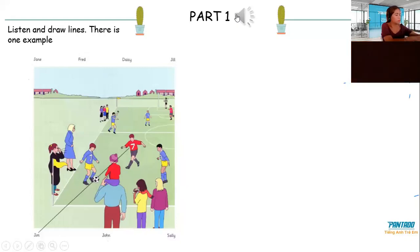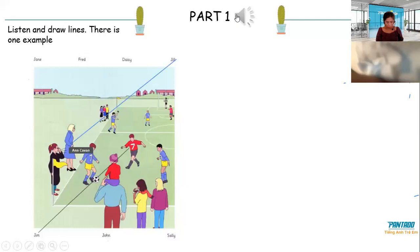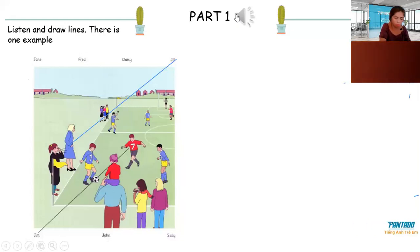1. Jim's mother is there. She's watching him. What's her name? Jill. There she is, the woman with glasses. Is she wearing a blue coat? Yes. Coat. 2. Look at the small boy in the purple hat. That's John. His dad's carrying him on his shoulders. Yes, they always enjoy watching soccer.